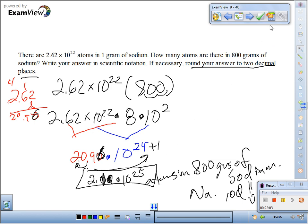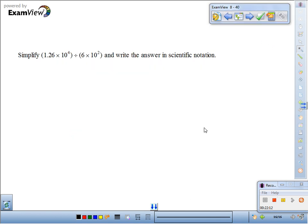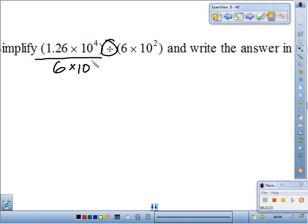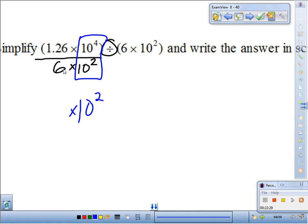Be nice. Let's go to number 8. Oh, these are the easy ones. When you get to these, remember I said, since it's division, just write a fraction bar and write this one underneath. 6 times 10 to the 2nd. Therefore, aren't these the same base? Yes. What happens to the exponent? Subtract, that's 2. Then 6 into this. So we got 1.26 divided by 6.